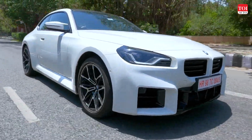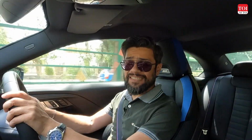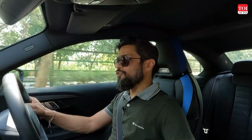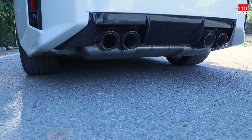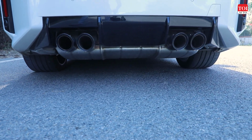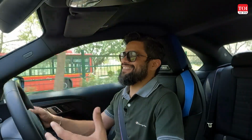And what makes all of this acceleration and the performance more fun is the sound. You also have the button here for making the sound louder from the exhaust. So it's got these electronically controlled flaps back there, and once you engage this, the exhaust gets louder, it gets more gurgly, you get more sound out of it, and it just feels so much better to drive.